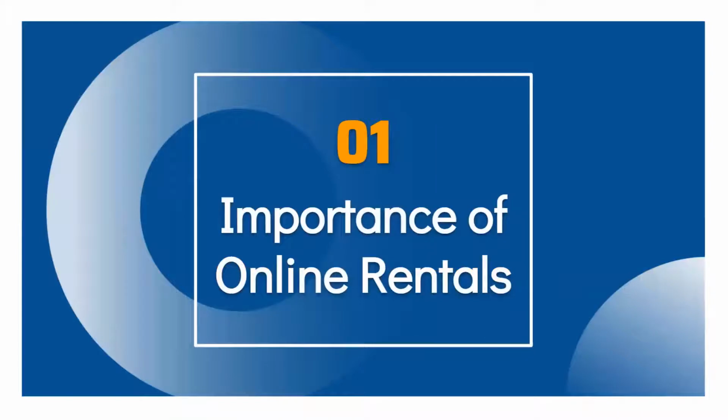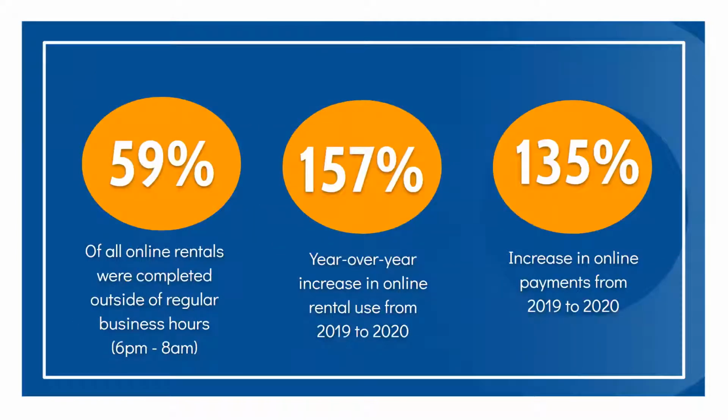The first part we'll go over is the importance of online rentals. Looking at our rental tool data last year, the Storage Group discovered that 59% of rentals were outside of normal business hours, which would be 6 p.m. to 8 a.m. There was a 157% increase from 2019 to 2020 in online rentals and a 135% increase in online payments from 2019 to 2020.